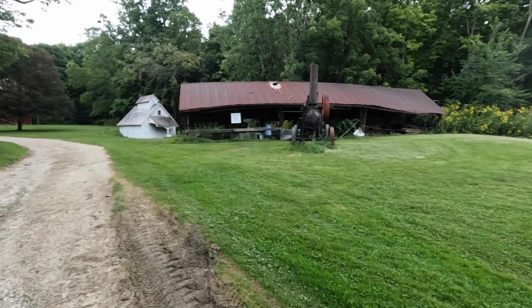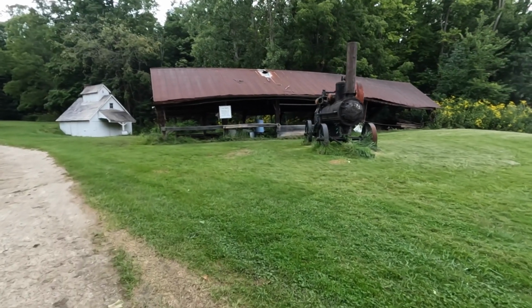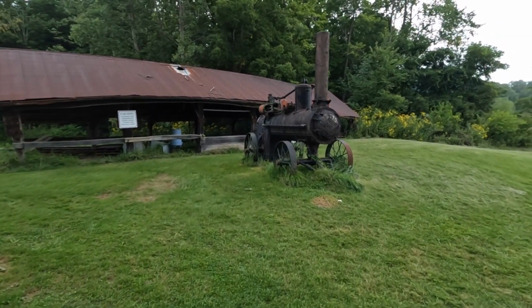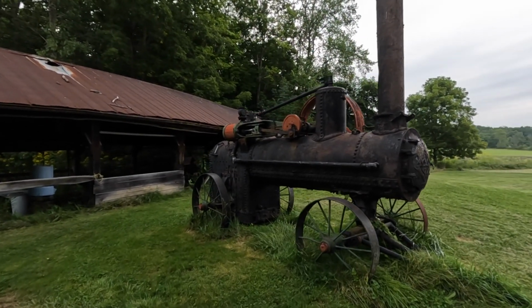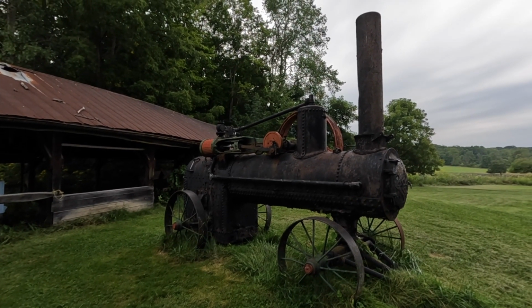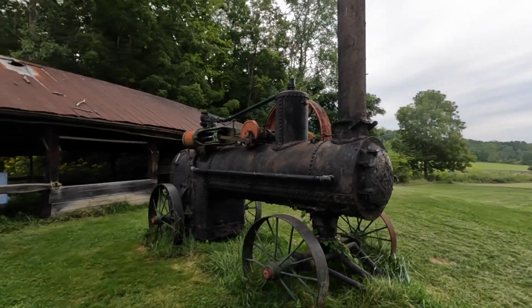This area is not open today, but I wanted to walk up here because I can never resist, as longtime viewers know, machinery, antique machinery. Here's an old stationary, portable, but not self-propelled steam engine. Cool.